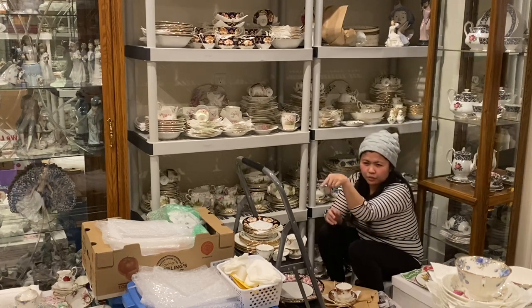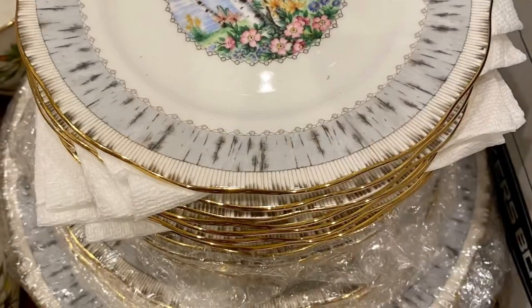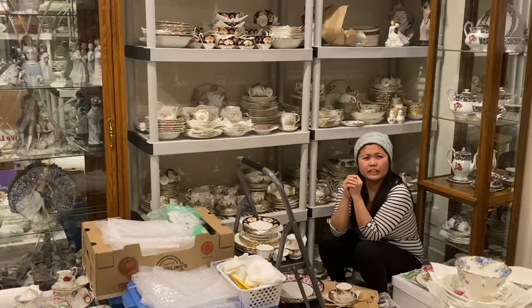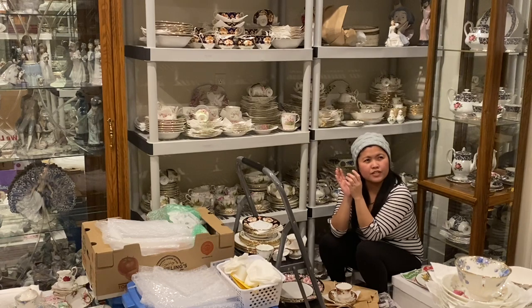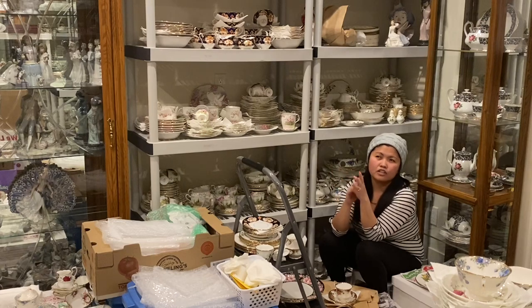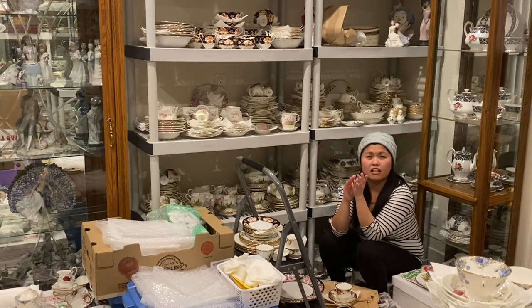I think I have that over there. That was my second pattern. I could clearly remember it was me and my husband who picked it up. This was back in 2014. The set I bought was listed at $175, and I was able to bargain it for $150. So it was a teapot, sugar and creamer. It has six cups and saucers. It had six dinner plates in it and six lunch plates.